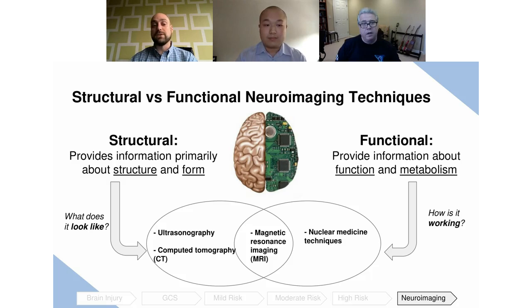This is all about what you're looking for. You need the right scan for the right thing. When you're looking for damage and bleeding in the brain, you need a different scan than when you're looking for tumors or bones or anything like that. And that's the purpose of this slide here. Go on, Brian. Yep, exactly.